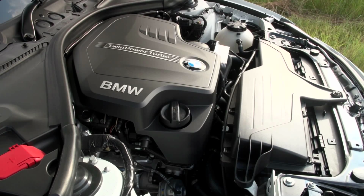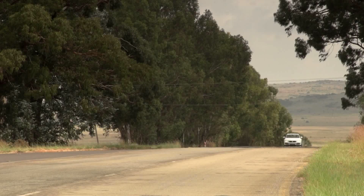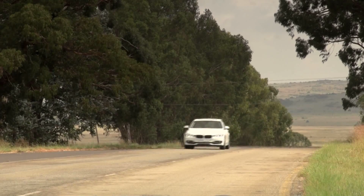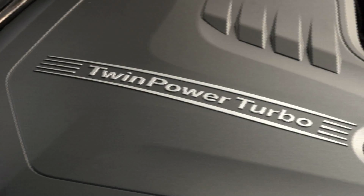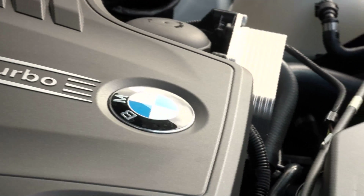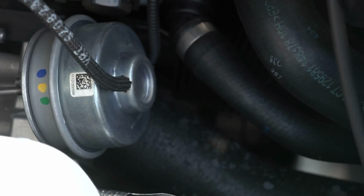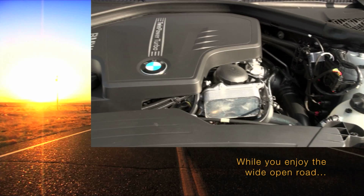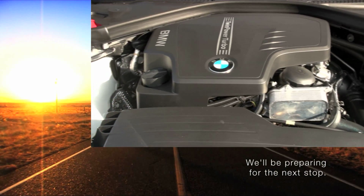And in the name of efficiency, our test car, the 328i, has been fitted with a low-capacity, high-output motor. It's a 2-litre 4-cylinder with an impressive 180 kilowatts and 350 newton meters. Other engine options include the aforementioned 335i and a 320d, with BMW Europe promising more smaller petrol and diesel motors to come, although we can't say whether or not they'll make it here.